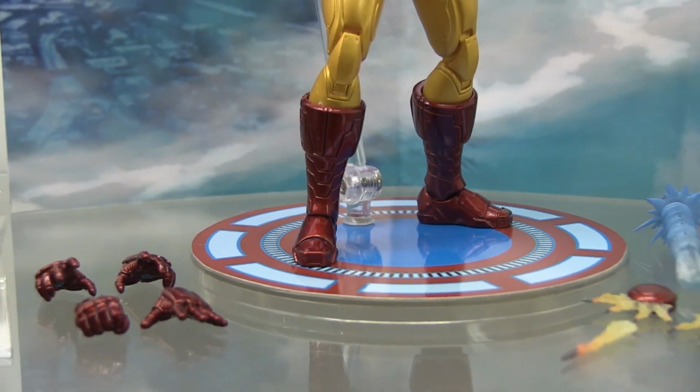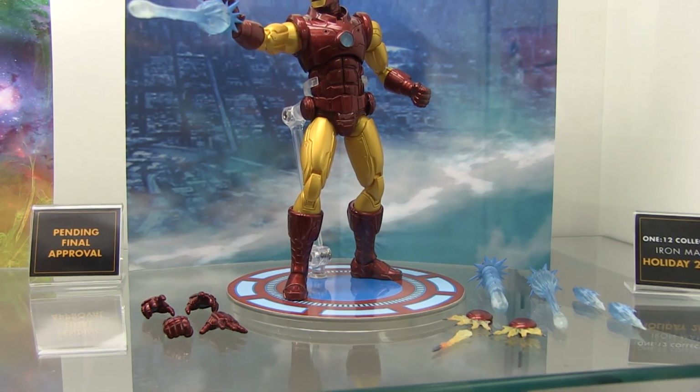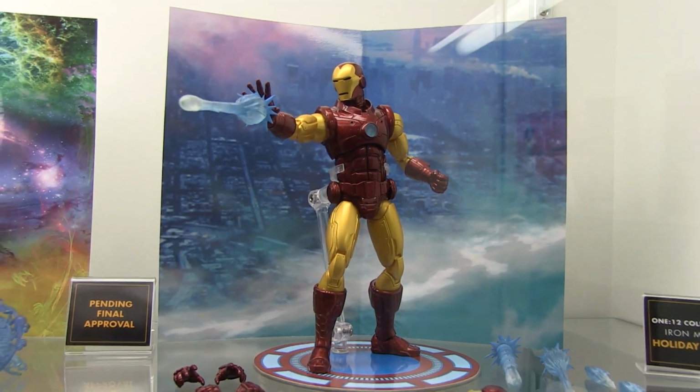Of course, yeah. His faceplate will be magnetic, I believe, so you can take it off and see Stark underneath in the helmet. Sweet. His arc reactor will light up because you can't have Iron Man without that little glowing bit on him.